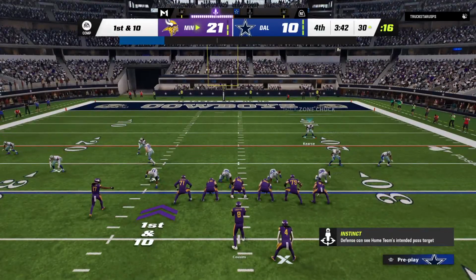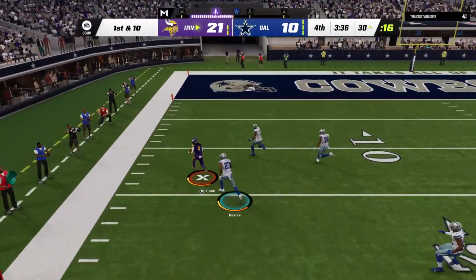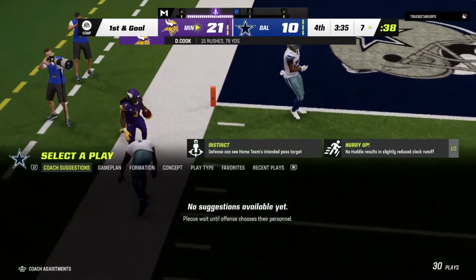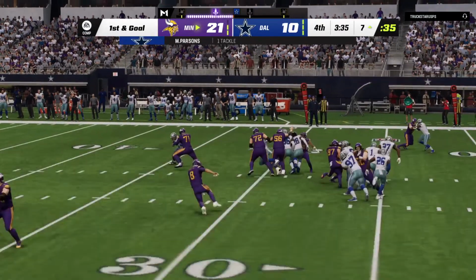But in the middle of the game, when that quick change takes place, inside the 10 to the 7. Nobody touched him. Rushing now for Cook, and this is a first down.